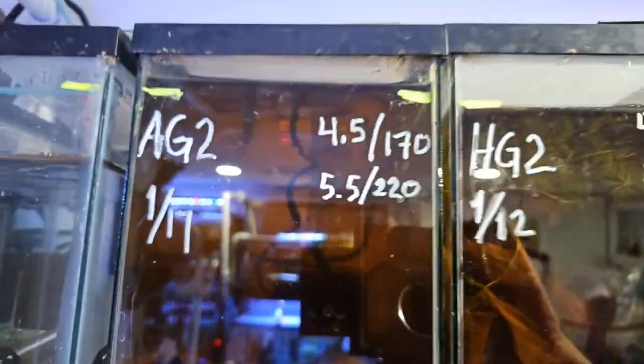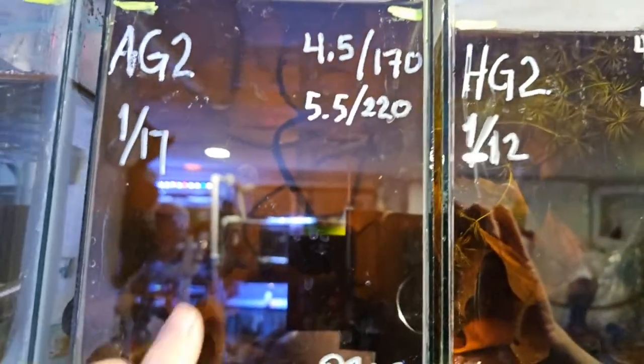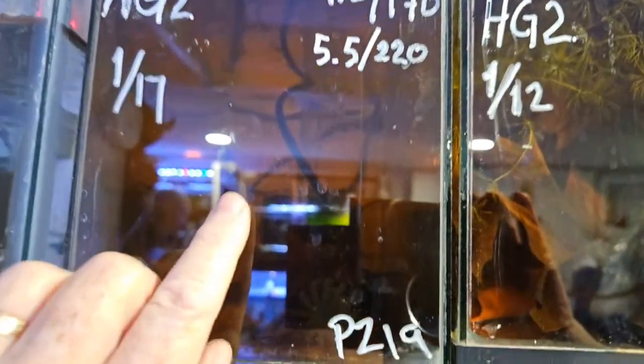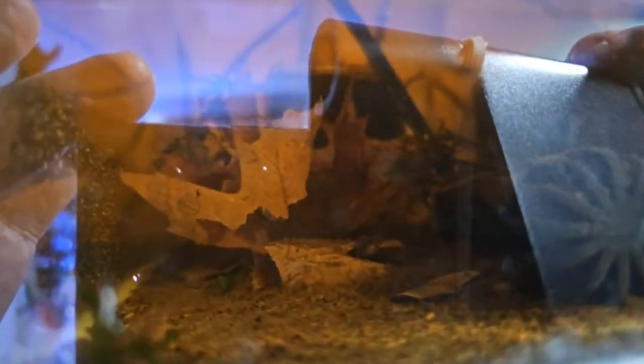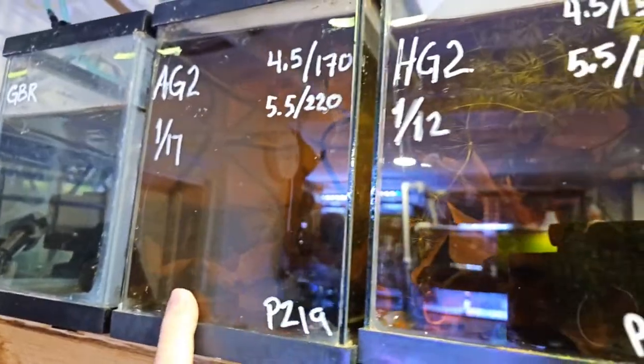This tank got really dark. I don't know why the tannins got so dark in this one, and I have removed the parents. These are Agassizi, but unfortunately, once I removed everything, I discovered that the nice sized batch in here is now just down to like 2 fish. I don't know what happened to them. It's a mystery, but it was hard to see.